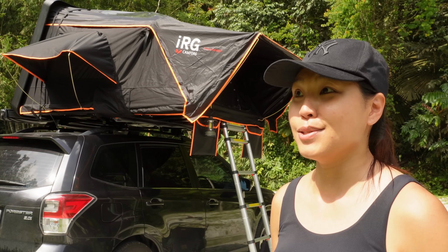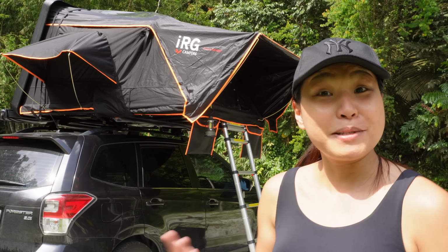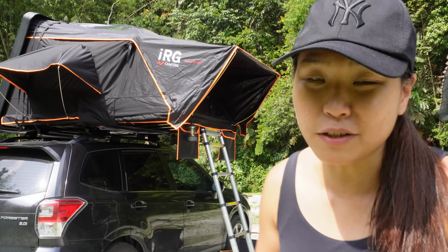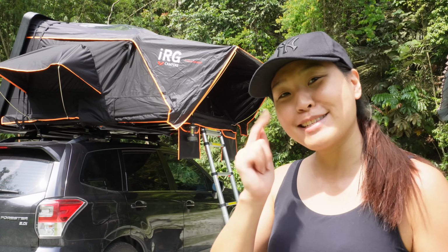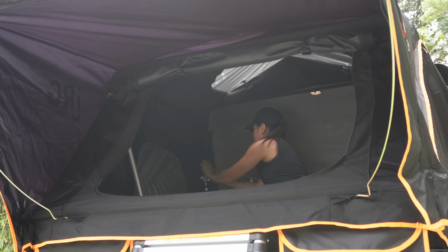I'm excited to take this tent on all my future camping trips and see how it performs in different conditions. And soon, maybe after a few months of using this tent, I will make a full review of this tent. So stay tuned.